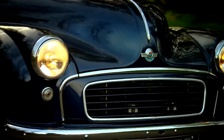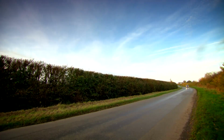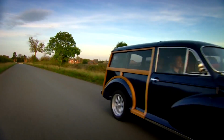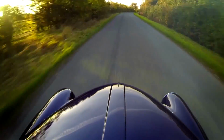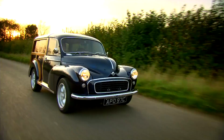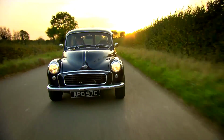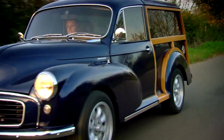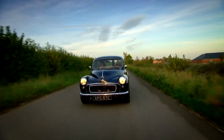Now with a 2-litre engine, it's gone from being a has-been to a sort of hot hatch, with punchy performance that will provide endless entertainment. To cope with the additional power, the original brakes have been upgraded with modern Ford units, while the ancient leaf spring suspension has been ditched in favour of a custom coil spring setup. Meanwhile, the chassis has been strengthened. Without this, the Traveller would literally rip itself apart.